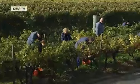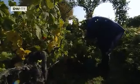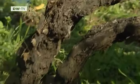The 300 Tramina vines have been under a preservation order since 1968 and are believed to have been planted in the early 17th century. They've survived the ravages of the 30 Years' War as well as the grapevine louse, probably thanks to their tough bark and roots.